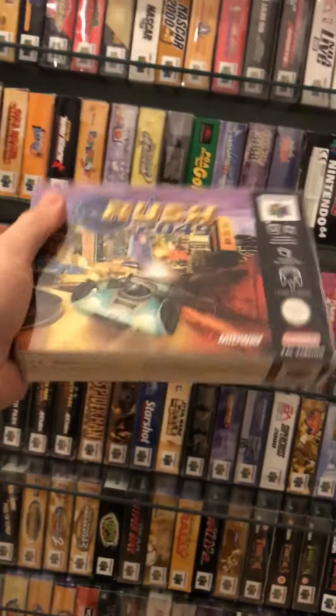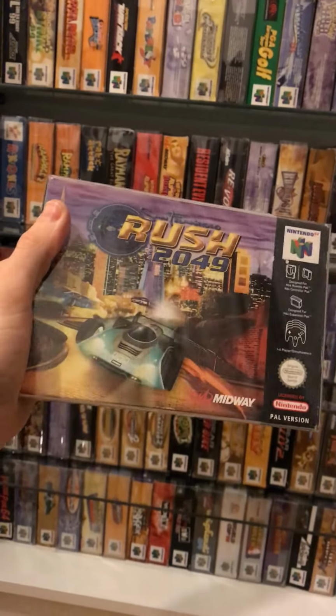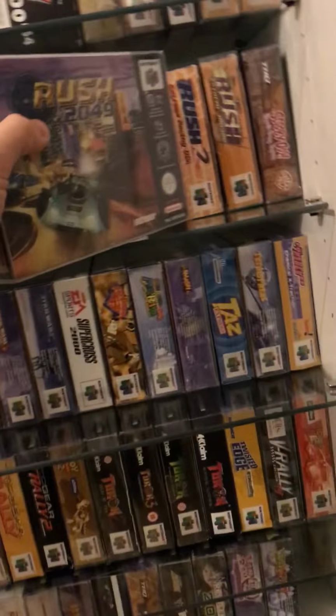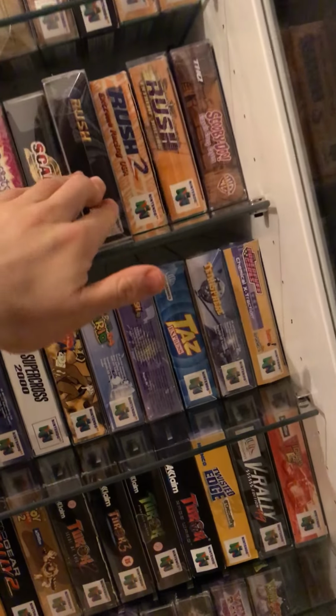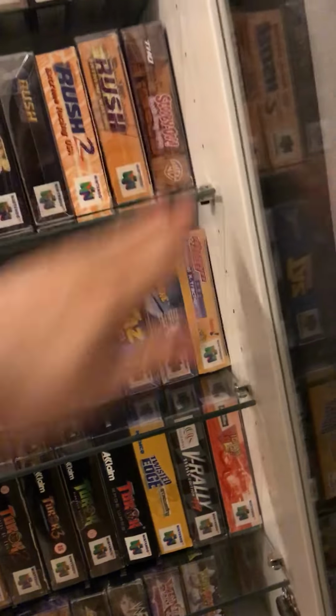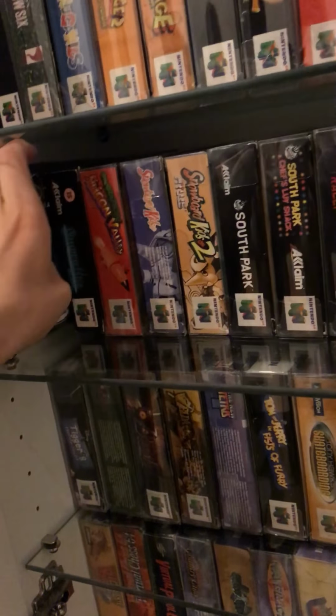Rush 2049, this is my last game I ever bought, the last game I needed. I picked this up last week. I actually had to buy the box and manual separate and then get the cart afterwards because the price on that is extortionate, but the way I did it, I think it worked out cheaper really than all others that were available on eBay.